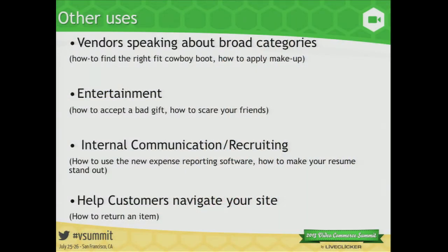And then also help customers navigate your site. We actually just updated how to return an item. We obviously have a very easy to use return policy. We encourage people to order two sizes of a shoe if you're not certain, so we get a lot of returns, and hopefully this makes that process easy. They can log on, watch a video of it, see exactly how it's done, and it may save some time.